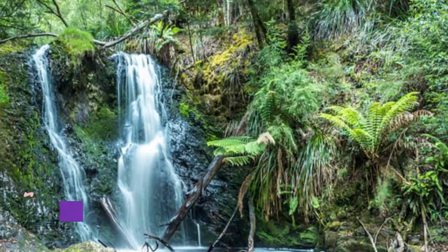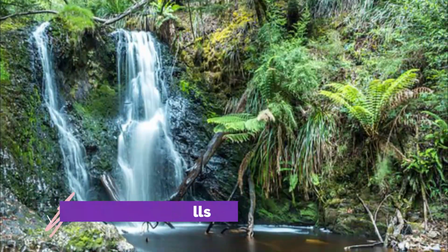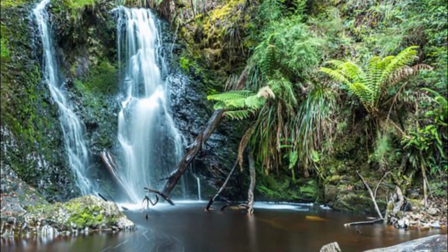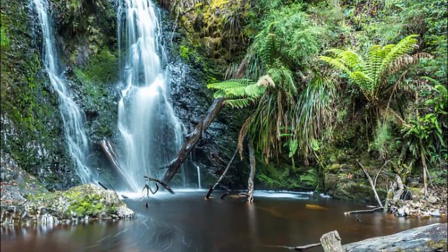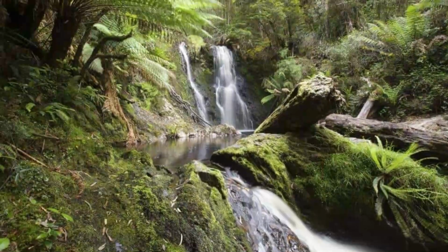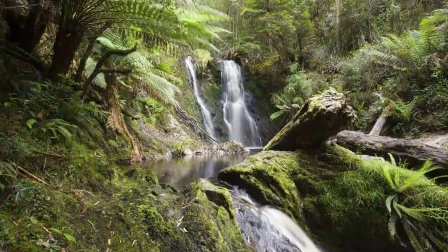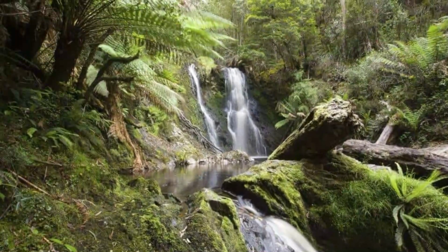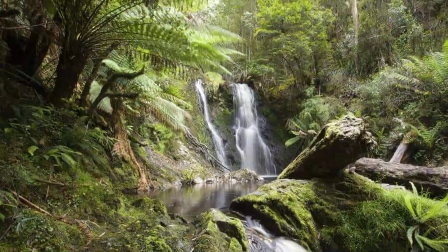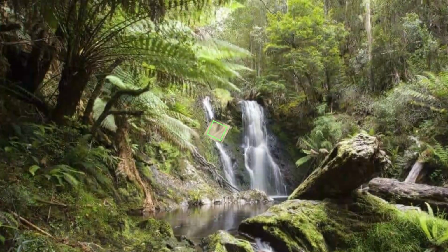Number 4. St. Columba Falls. Among Tasmania's highest waterfalls, St. Columba Falls is well worth a visit. Gushing water spills over a 90-meter, 295 feet, drop framed by greenery at the mystical state reserve. The walk to the viewing platform takes 10 to 15 minutes and is a 1.2 kilometers, 0.7 miles, return trip. There are picnic tables and facilities available, so take a packed lunch and enjoy the view.